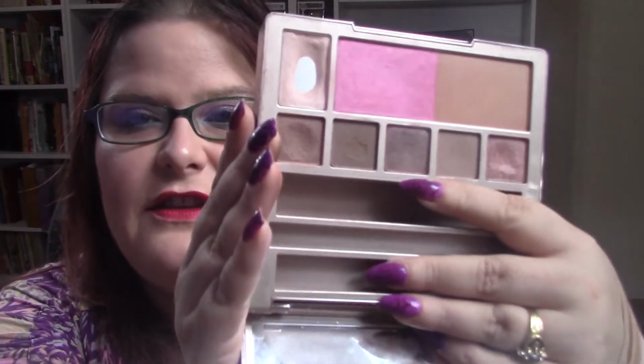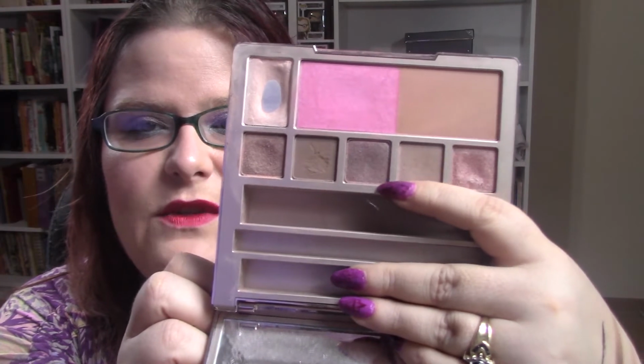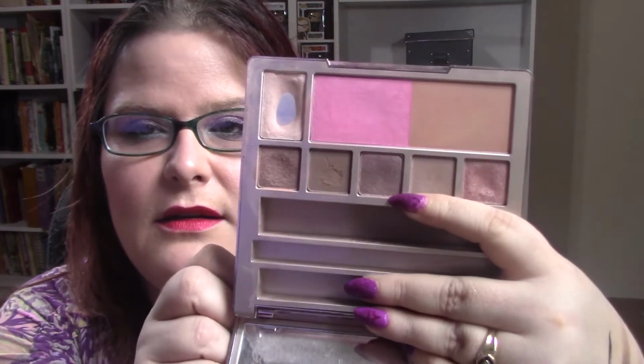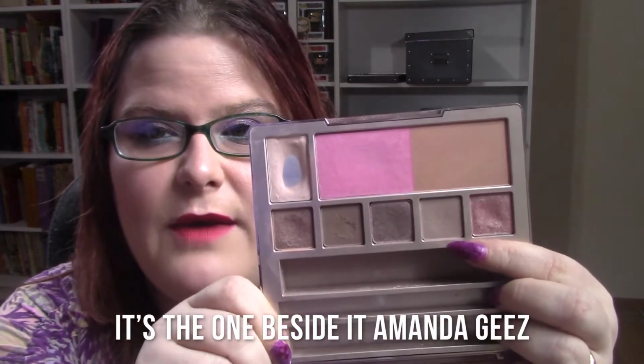Now R and S both come from my Naked on the Run palette. And R is for the eyeshadow called Resist. It is this shade right here. Again, hardly any use at all. Give it a little swatch. That's what that looks like. Next one is S for Stun, which is this shade right here.